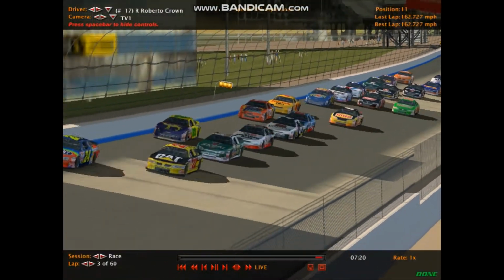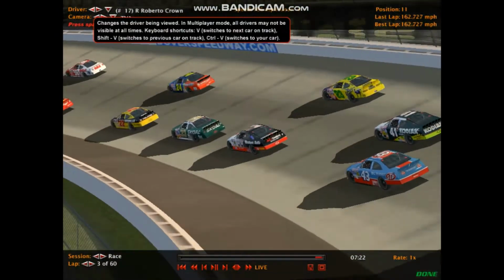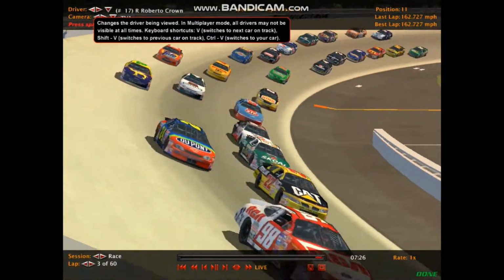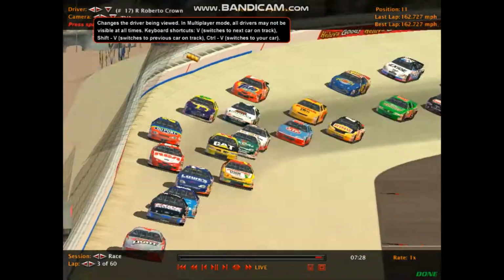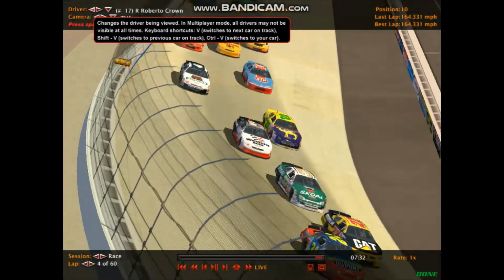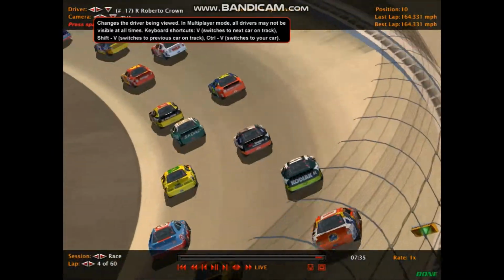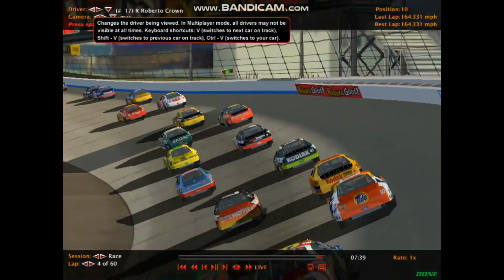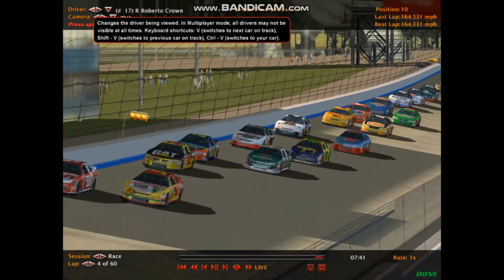Here you see the field strewn all over the track, just about 3 wide for position, as Roberto Crown Jr. starts to make his way through the field in number 17 Western Auto Chevrolet. Behind, John Andrews in the 41 car just about got into the 23 of Wes McCoy. Andrews, we mentioned the drivers who've won this season. He also won at California this season, so I forgot to add that to the list.